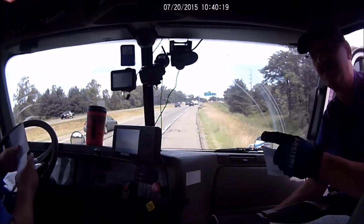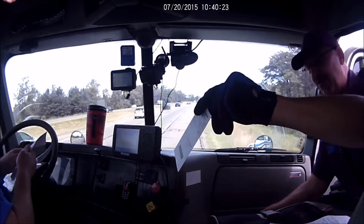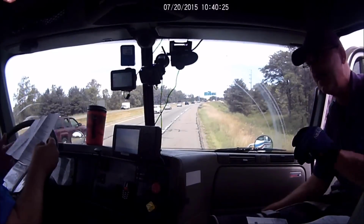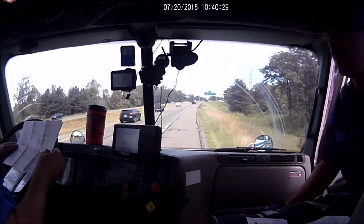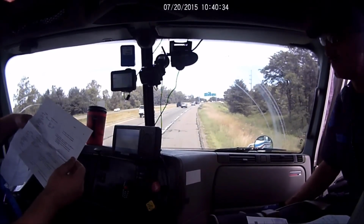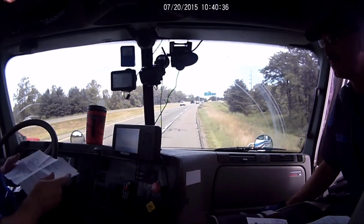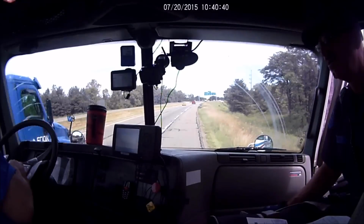Sorry? What is that one? This one shows it expired June 15th. So you should have a newer version than this. That's your insurance. You got a whole bunch of insurance stuff. Those are old too?